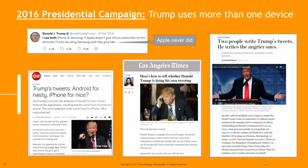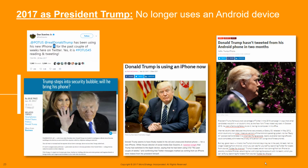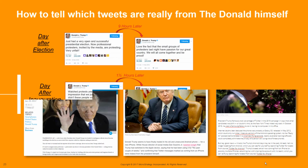Fast forward to 2017, since about 50 days in office, the @RealDonaldTrump account stopped sourcing tweets from an Android device, and the @POTUS account Donald Trump began to use after becoming the 45th President of the United States has never sourced tweets from an Android. In fact, this was confirmed in a tweet from Trump's social media director, Dan Scavino Jr., that indeed, Trump has stopped using an Android and has begun using an iPhone.